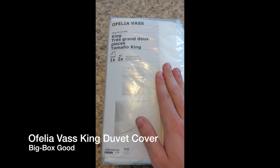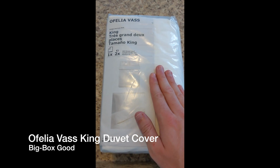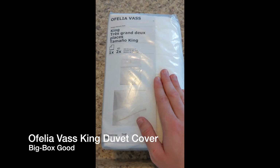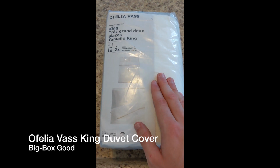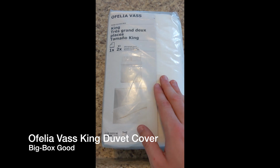Now, that's not the highest thread count duvet cover you can buy. You can find thread count sheets up to 1800. Nonetheless, research and many articles on the internet show that some of the best and most comfortable and most durable and long-lasting duvet covers have a thread count of around 180 to 220 threads.